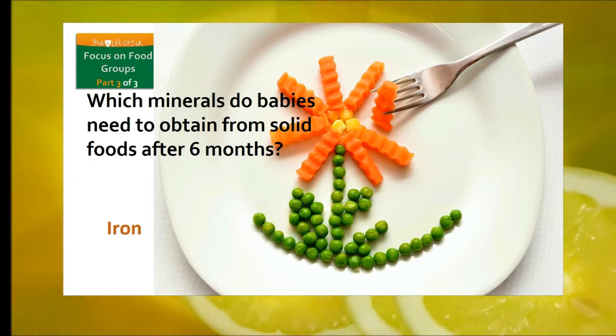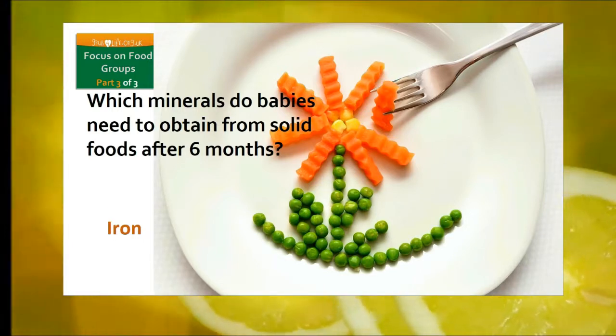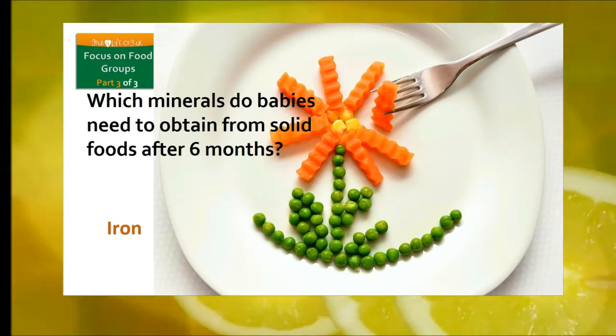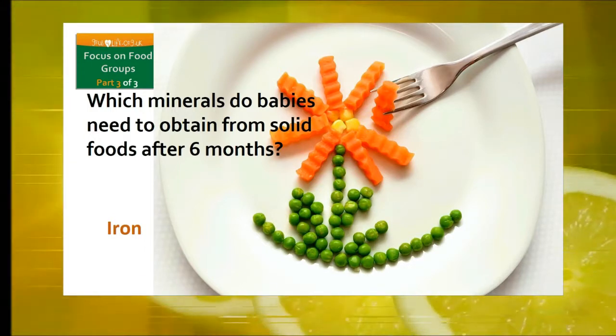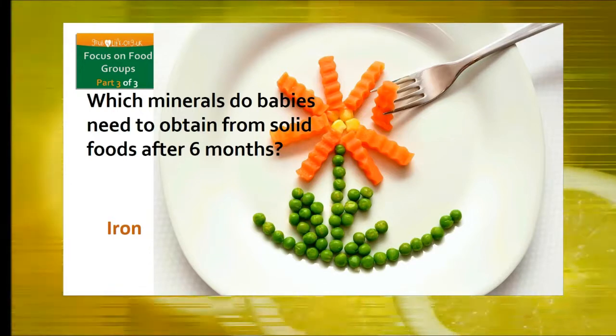And the answer is iron. Babies are born with a supply of iron to produce new blood cells from their mother in the womb. After 6 months, this supply runs out. Formula and breast milk don't contain enough iron, so iron needs to be supplied from solid foods.